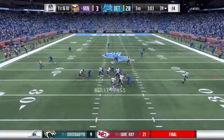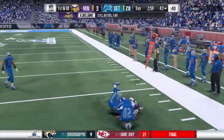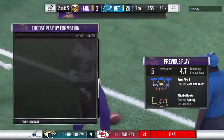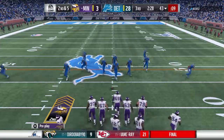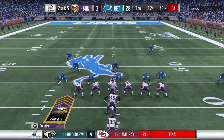Looking to throw. He's going to flip that out to the flat. It's complete. And he'll get up to the 43-yard line. Call it a gain of 5, and it'll be a second down. I know most of the time when the ball's in the air, you're thinking wide receiver, tight end, but running backs, they can be a big part of any passing offense nowadays.